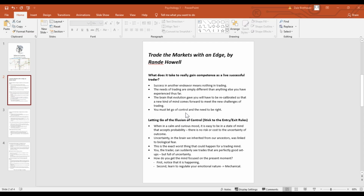And the first thing you have to do is recognize that is a fact. This is a whole different game. You have to let go of the illusion of control and stick with the entry and exit rules. The more you become a mechanical system, where you know when to get in and you know when to get out, and you just do it religiously, the better off you're going to become.